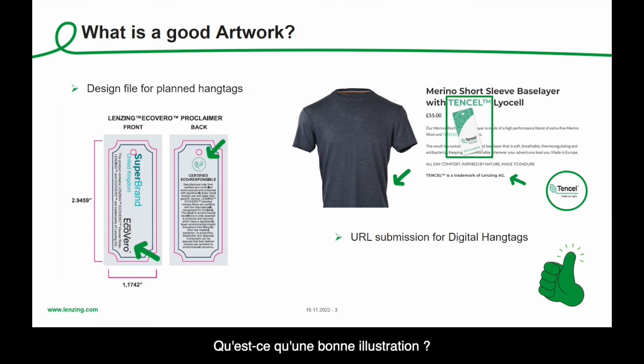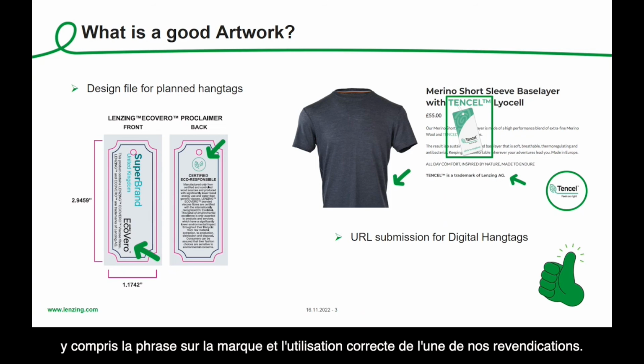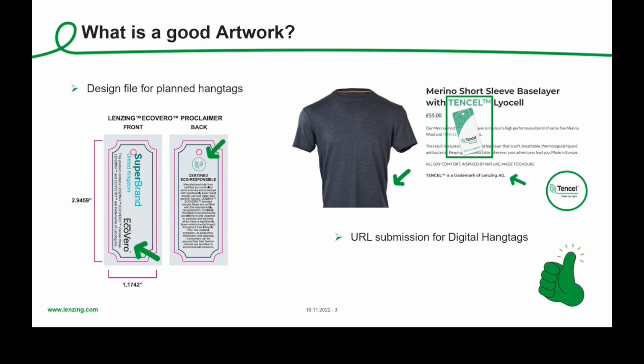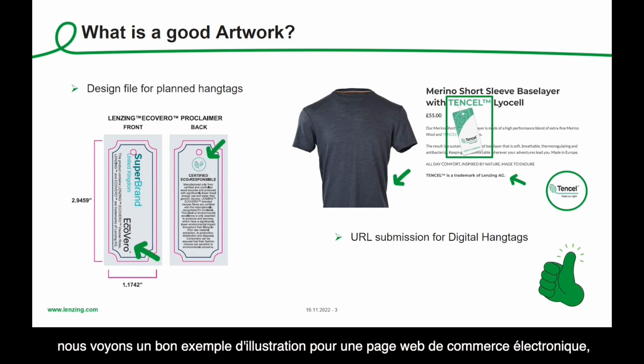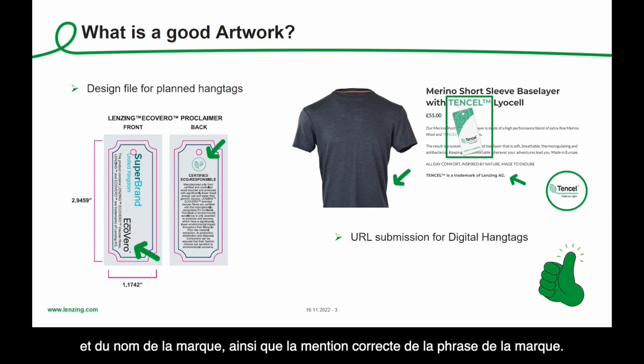What is good artwork? Here you can see some good use case examples showing on the left-hand side the correct usage of our logo in a hang tag, including the trademark sentence and also correct usage of one of our claims. On the right-hand side, we see a good artwork example for an e-com web page, including the correct usage of our logo, the brand name, and also the trademark sentence is correctly mentioned.